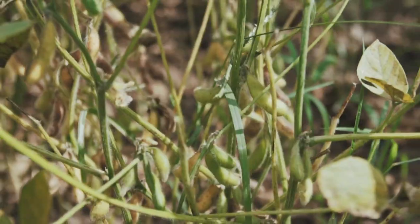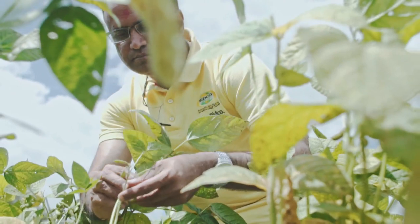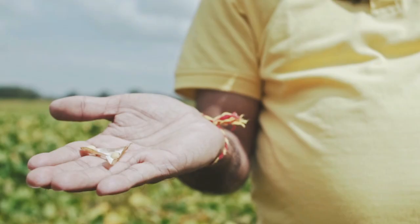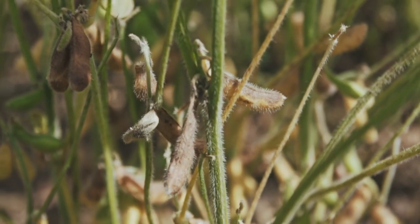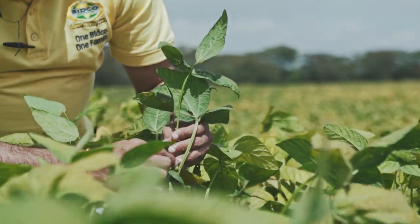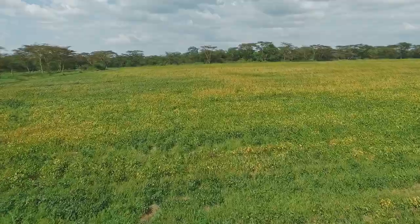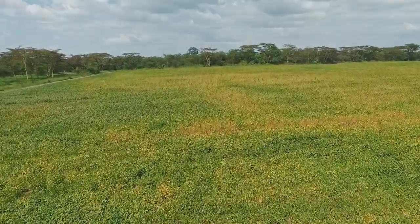During the season, we had a major problem of weed control. To address this, we applied pre and post emergence measures. The soybean harvested from this demo farm will produce the high quality Soya Gold oil, and the byproduct, soya meal, will be used for making high quality Bidco animal feed.